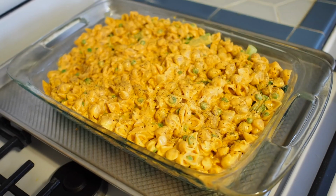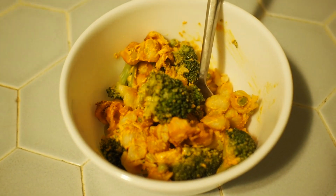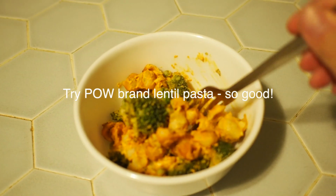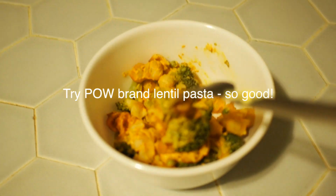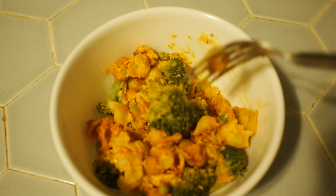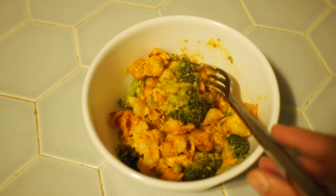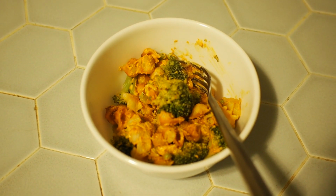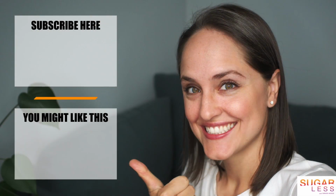I like to mention that I use whole grain pasta always, or I use lentil pasta a lot because it's super high in fiber and it's super high in protein, and it tastes really, really good. High fiber is super, super good for a bad stomach or if you're trying to heal your stomach. So that's pretty much all I ate that day, and it was such good food, and I felt so good by the end of the day.